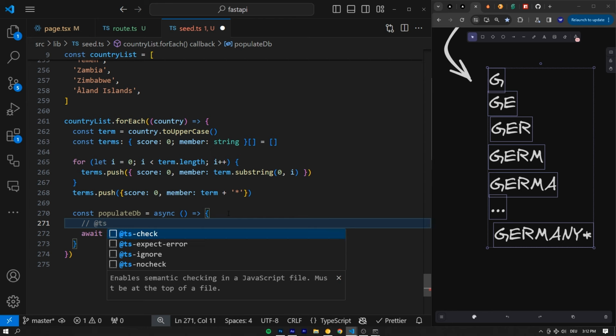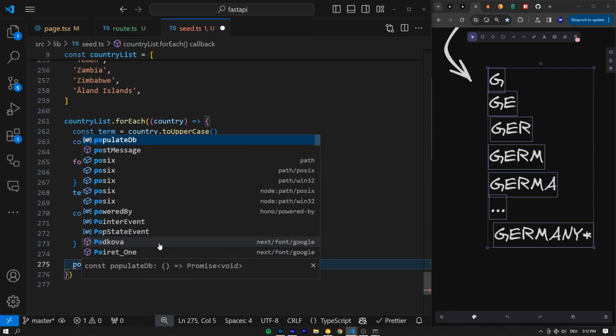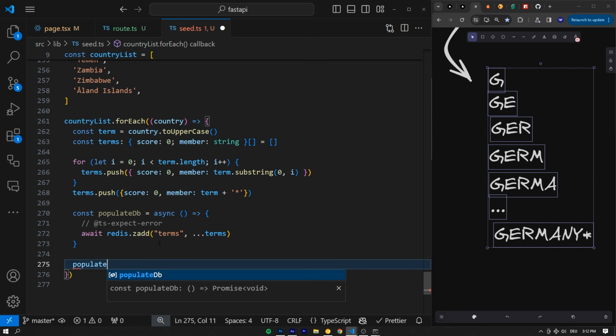So this is an error we can totally ignore. I don't know why it happens. We might have some TypeScript incompatibility in our SDK for Redis. I'm not sure, but this is an error that's totally fine to ignore. We're just going to execute this once, it works, and we never touch this file again, essentially. And then we can run the populateDb function right at the bottom here.